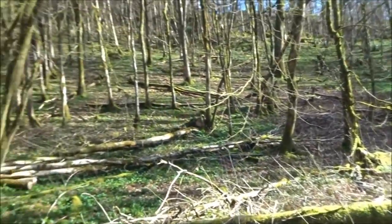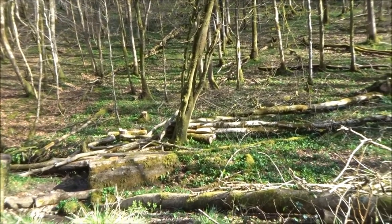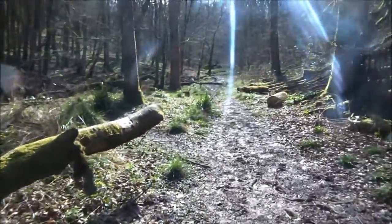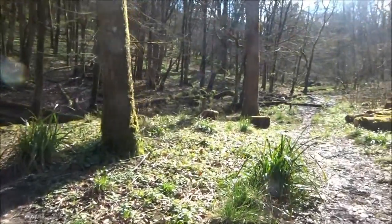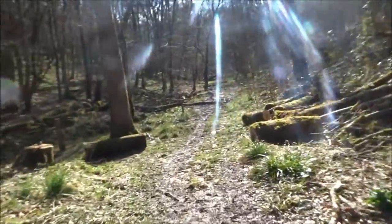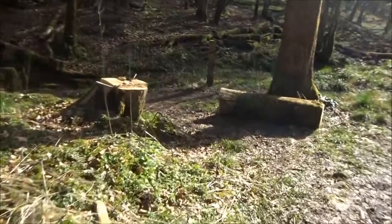God, it's lovely though, isn't it? Just look at the trees, soaking up a little bit of heat at last. I'm expecting it to be extremely muddy this way. Now, if you didn't want to do the muddy route, you can climb up the steps and go along the top path. Yeah, they've cut one down here, look.